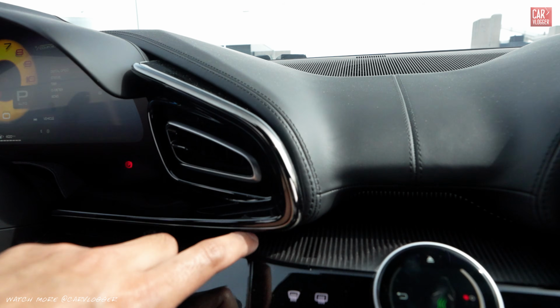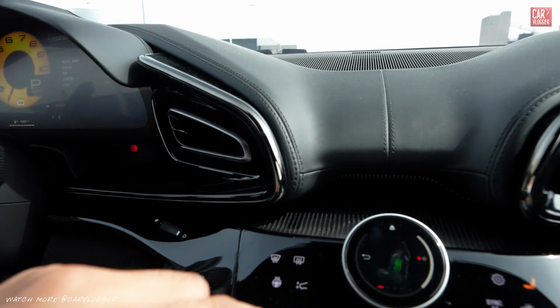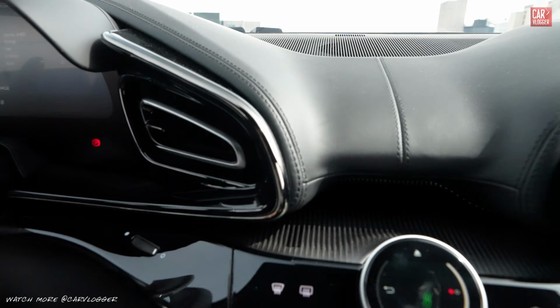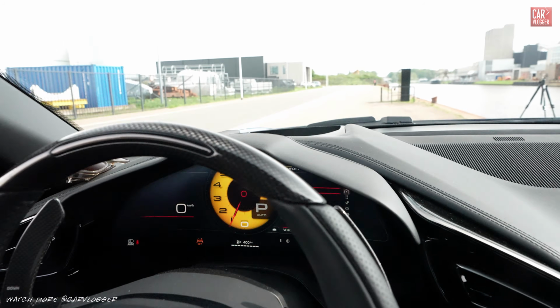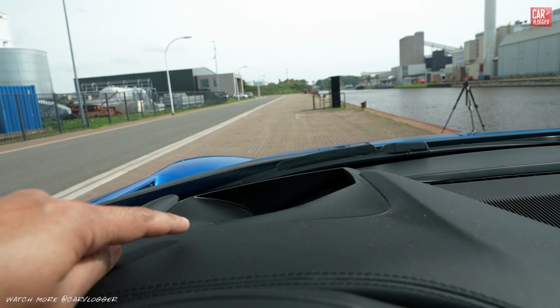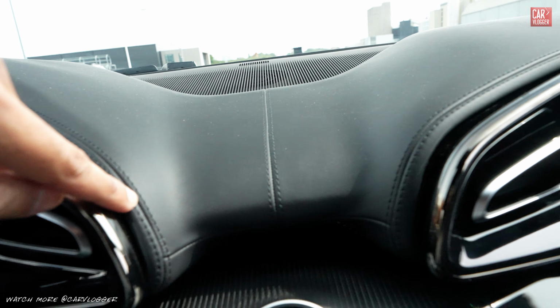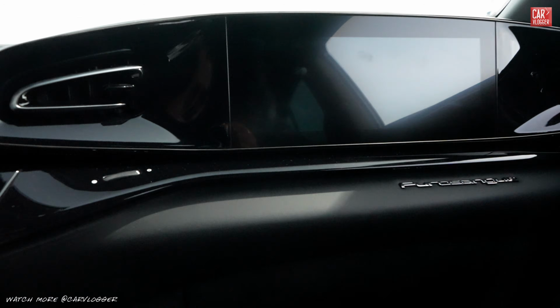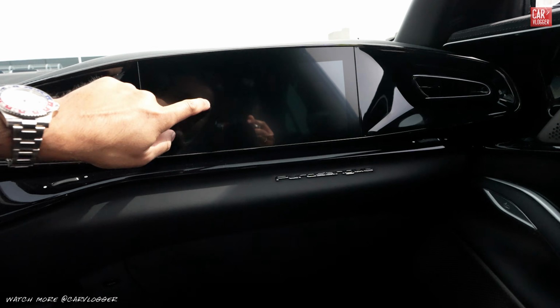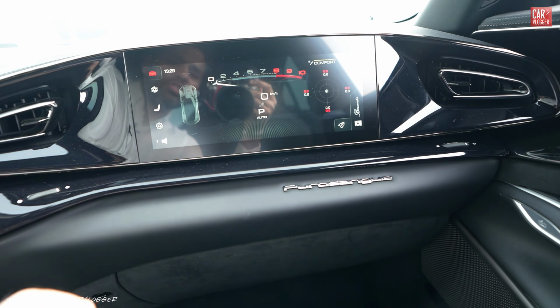This looks very cool. This is actually black chrome, guys. So the housing of the 2 display units is in black chrome. Heads-up display unit, top of the dash, all in black leather with black stitching. This nice symmetric design here. And then we have the passenger display, 10.25 inch.